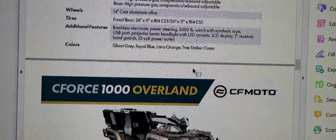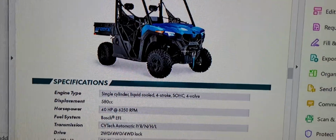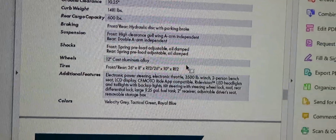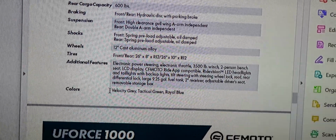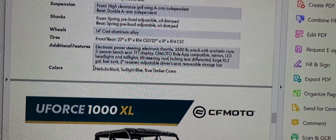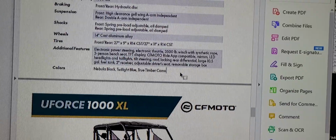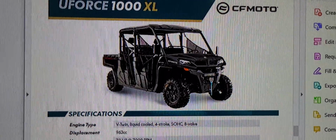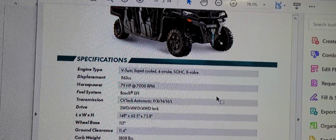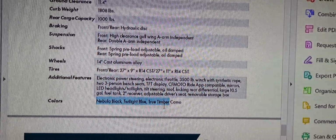As far as that goes, U-Force 600, of course, is a brand new machine for 2022, so nothing has changed except for the tires, and just that few tiny bit of updates, like I told you. Still painted bodywork on there. U-Force 1000s, 100% unchanged other than color. No more silver. It has black, twilight blue, which is a different color blue, not that deep blue, and then camo. And of course the U-Force 1000 XL 6-seaters, same thing. Nothing has changed on that. And of course, Nebula black, twilight blue, camo.